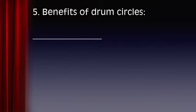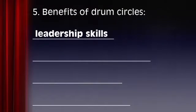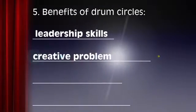Yes. Usually, when I talk about drum circles, I talk about using music as a metaphor for life. And so, in my mind, the children are learning leadership skills, because often they're stepping forth, they're sharing ideas, or they step into leading the group themselves. They're learning to access creative problem solving.